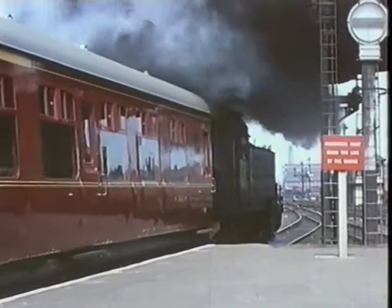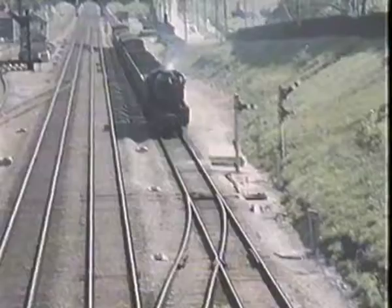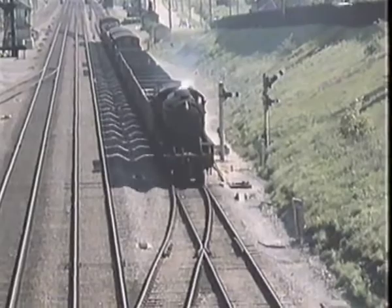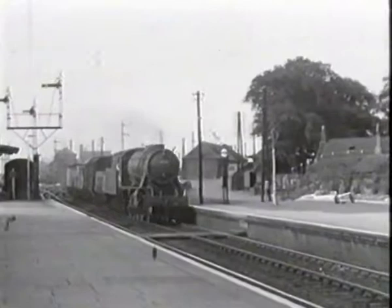None have been preserved. The BR standards number series included two types of freight engine which weren't built for or by British Railways. They were, however, designed by Mr. Riddles and were a universal design for use by all railways. They were known as the austerity classes, as they were designed and built during the Second World War to be as cheap as possible. Two variations existed. The smaller version had 8 coupled wheels and the larger 10.